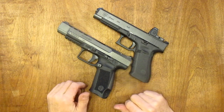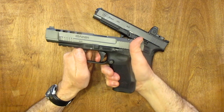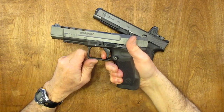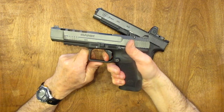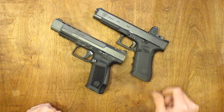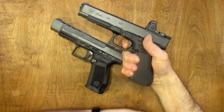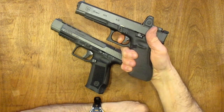Let's move up. Oh my god. The trigger on the Canik is amazing. Look at this preset. I will say this is possibly the best striker fire trigger on the market right now. Let's take a look at the Glock. It is a Glock trigger and a Glock reset. Nothing fancy here.